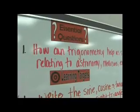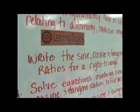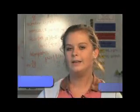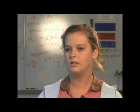The question lets us know what we're going to be learning every day, and it changes daily unless we're going to be staying on that question more than one day. And the learning targets, we have to master the first target, and after we master all the targets, we'll have a test over it.